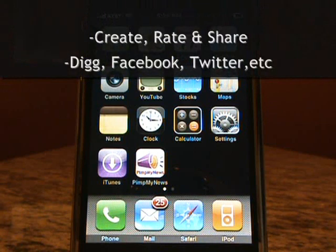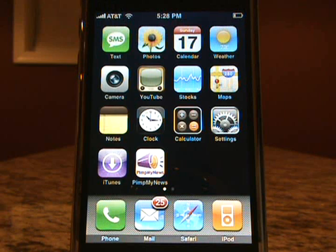Plus, you can also rate stories, share them with friends, or send them to Dig, Delicious, Facebook, Twitter, StumbleUpon, and other social sites. Let's take a quick look at PimpMyNews on the iPhone and iPod Touch.